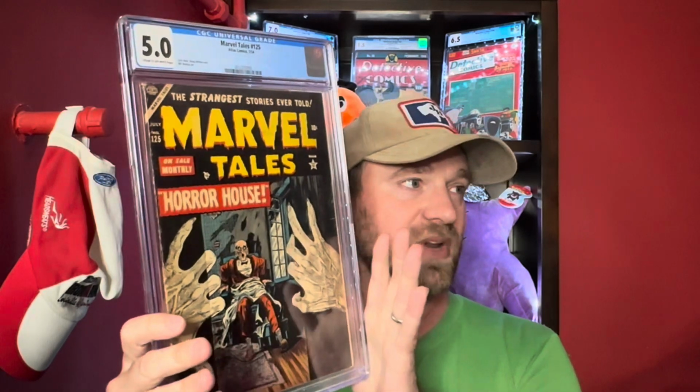First one here is actually the only slabbed book that we have in this, and we got this one, Marvel Tales number 125 in a 5.0. This is from Atlas. Pretty cool pre-code horror book. It wasn't originally part of the deal, but if you remember, we had some problems with a couple of the books, like the Action Comics 89 had the wrong interior, that kind of thing, and so we were able to work out a deal to make up for that a little bit, and so we got that book.